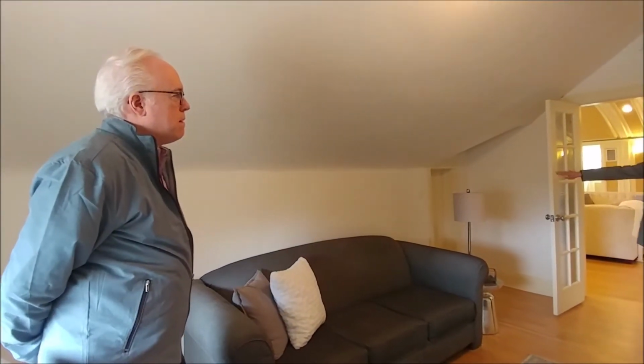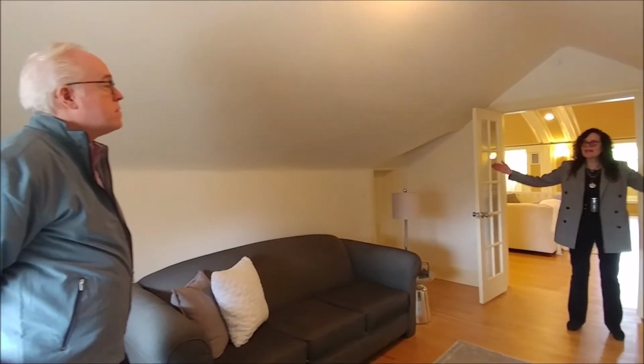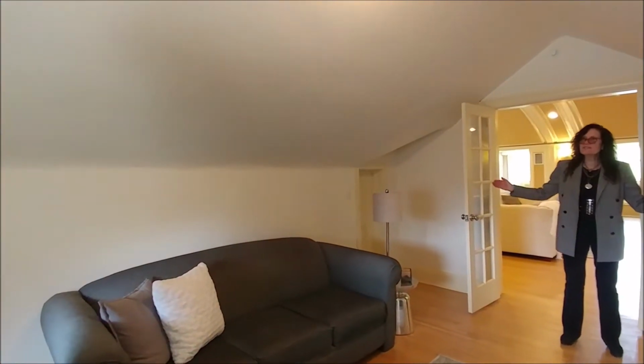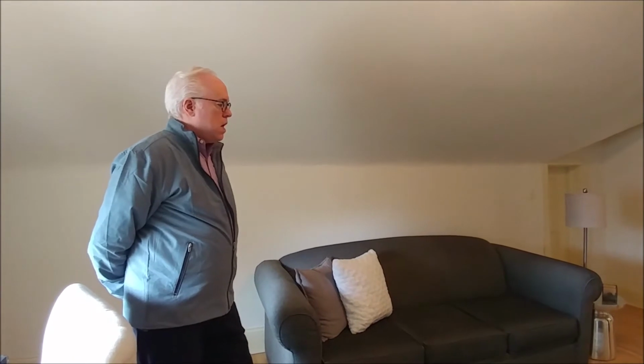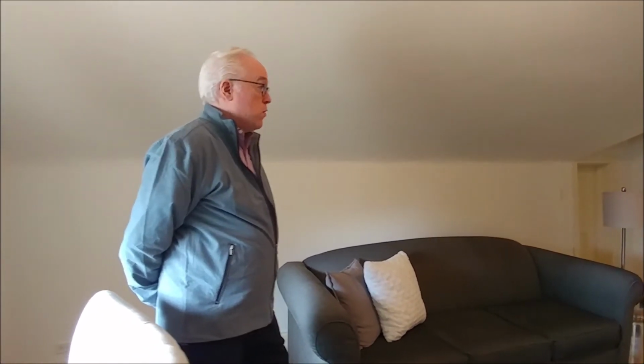Right. And I love that there's tucked away storage behind. Yep. Really good use of space all the way around. There's a great deal of storage in the roof line and off of a number of these rooms. Yeah. This room could also be used as a second bedroom or a third bedroom if you needed it.